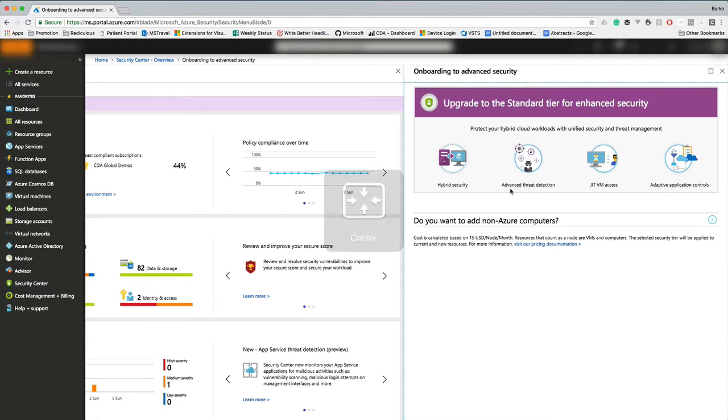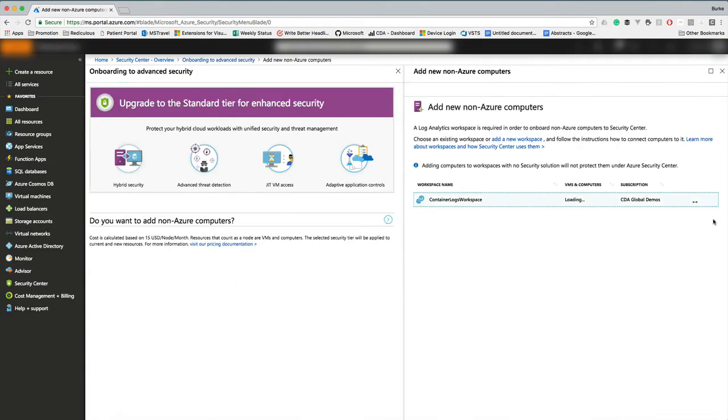So do you want to add non-Azure computers? Yeah, we do. We want to add anything that you have in there. So if you click that little tiny blue arrow. This one here? Yes, please. And yeah, so I guess that is the CDA Global Demos. Yeah, that's a different sub. It's weird though, but I've already added that subscription. I've already upgraded that one. The first thing I did was upgrade everything that I had the power to upgrade.